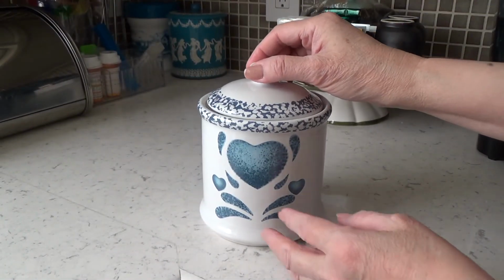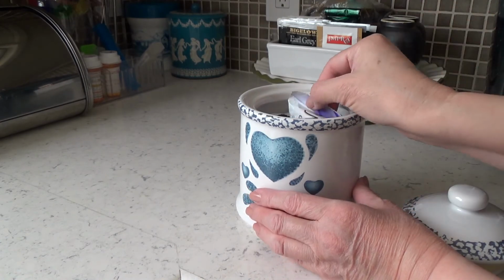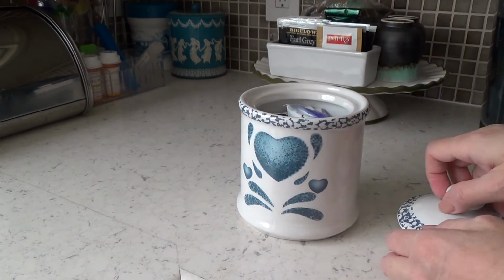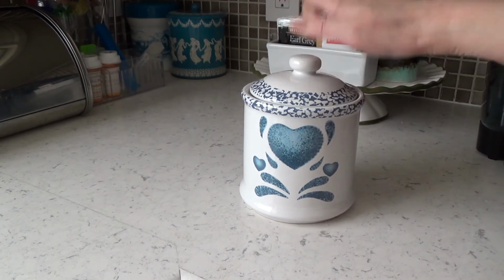I keep my individually wrapped cookies here that I eat with my coffee or tea. So they have to be individually wrapped cookies, otherwise they may not keep long in the jar. Nice.